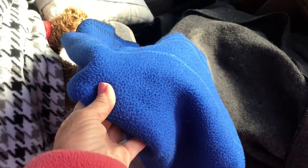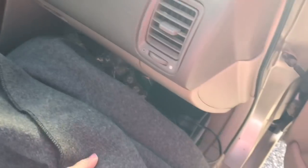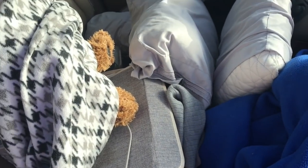And this is a blue fleece that I put over top of my head, kind of like make a tent to cover the air pockets. And then I had a gray beanie on last night.